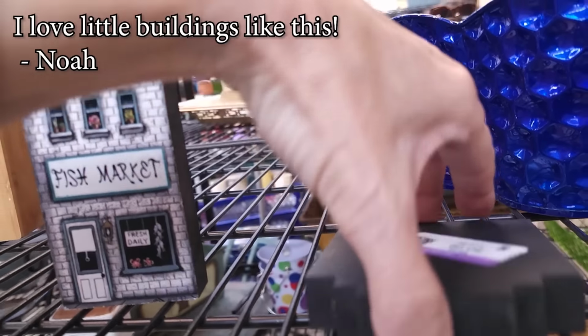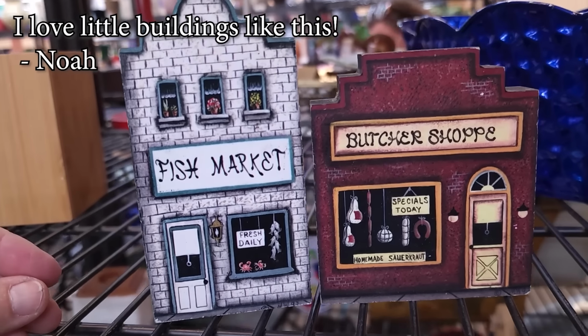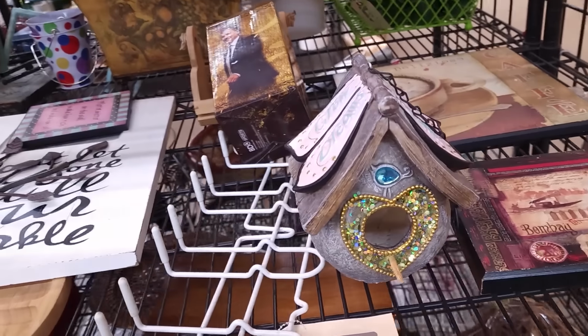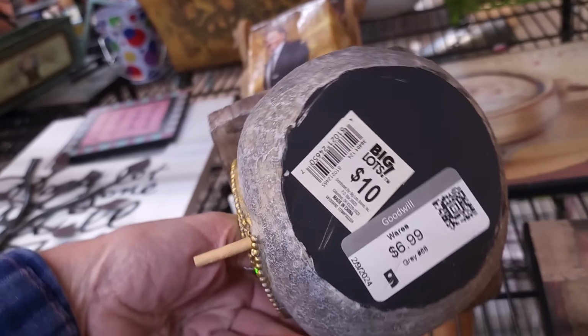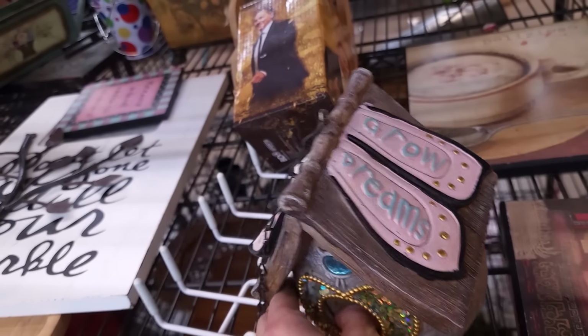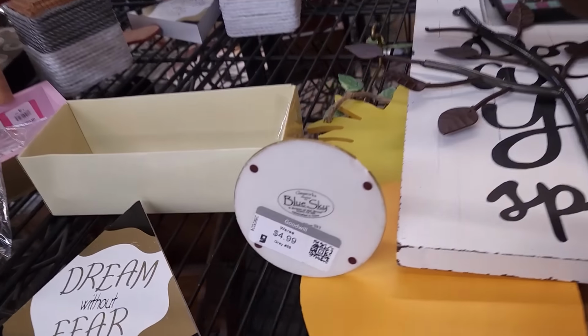I like these better than the Liberty houses. The detail on these is so much better. And at 99 cents each, I feel like I can do something with these. There's a cute little birdhouse, but it's definitely a decorative one. Oh, came from Big Lots. Wait, it was $10 at Big Lots, and it's only $7 at Goodwill now. Not even half price. Oh, goodness.